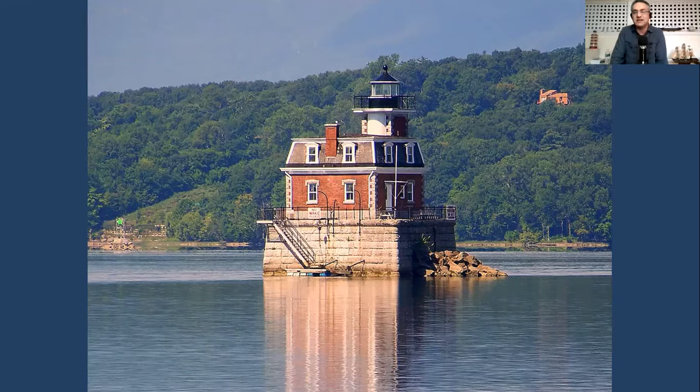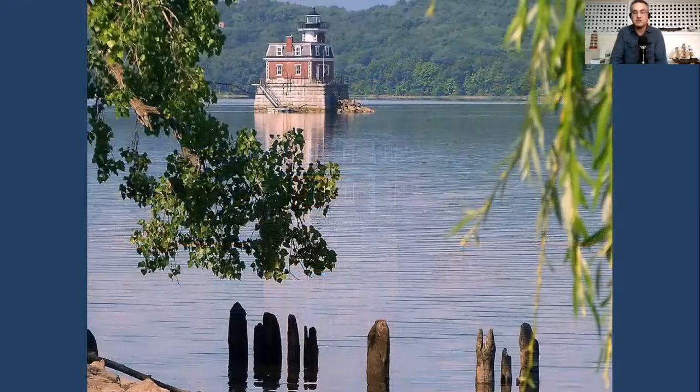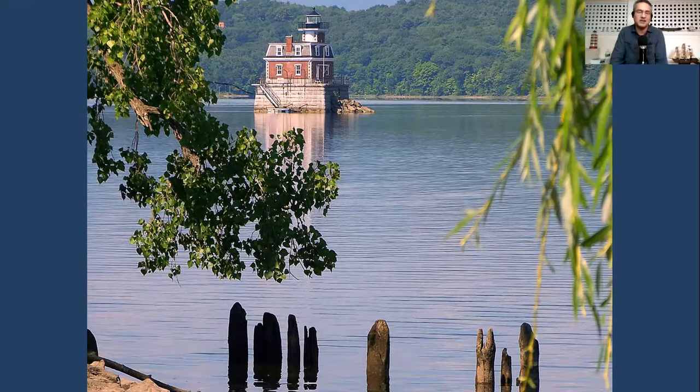The last civilian keeper at Hudson was a man named Emil Brunner. He arrived there in 1930, but his family was still growing. By 1937, he and his wife had 5 children. It's not a very big lighthouse, so he rented a house on the shore in Athens. Family lived there. He would row out to the lighthouse each afternoon, back in the morning.